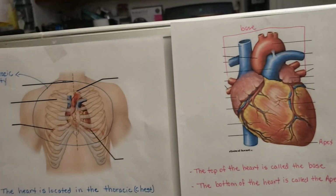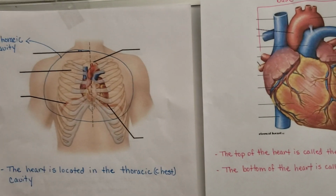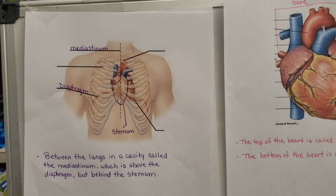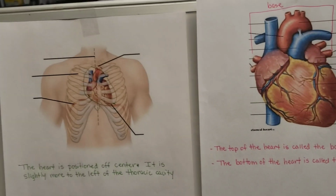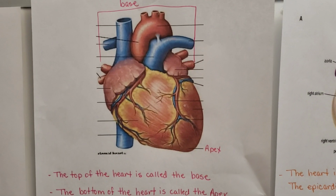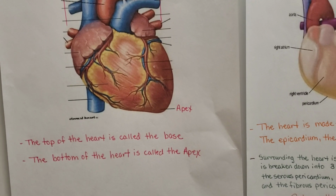We also know that this heart is located in the thoracic cavity, which is above the diaphragm and behind the septum, but in front of the vertebrae. It lays slightly to the left. We're also going to recall that the base of the heart is the top portion of the heart, and the apex is the bottom pointy part that points to the left.